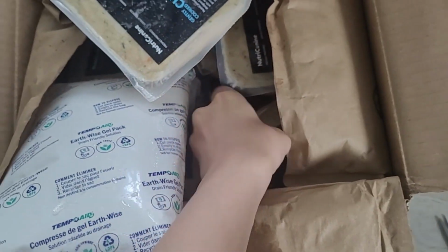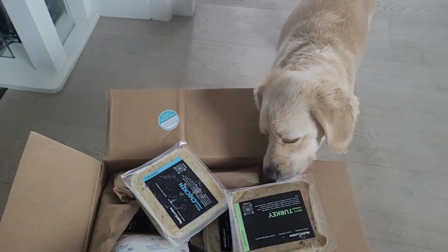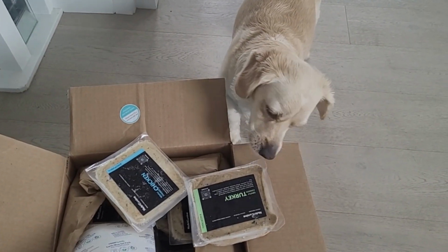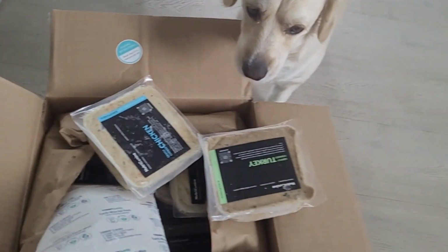They're all underneath. I got a bunch of different flavors. Chicken, there's turkey, and I think there's beef at the bottom too. Oh my god. He's trying to eat it. Okay, I gotta open it for you first. Hold on. Okay, so I'm gonna leave this one out to defrost because it's still very frozen.